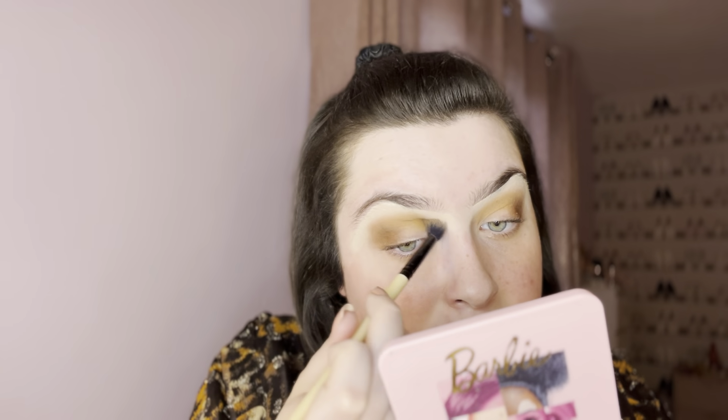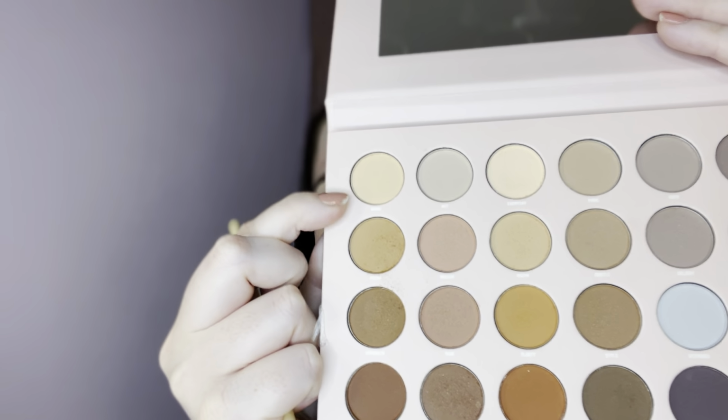This is actually such a nice nudes palette from W7. Yeah, I'm actually loving that. I'm gonna blend it all out now with probably a shade Basic, which is this one here, and just to get rid of any harsh edges.